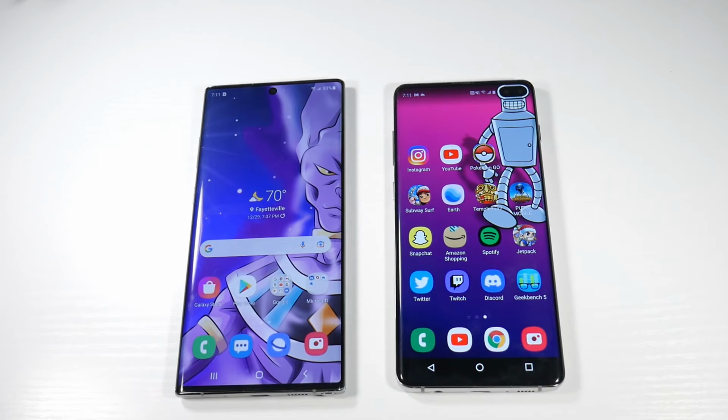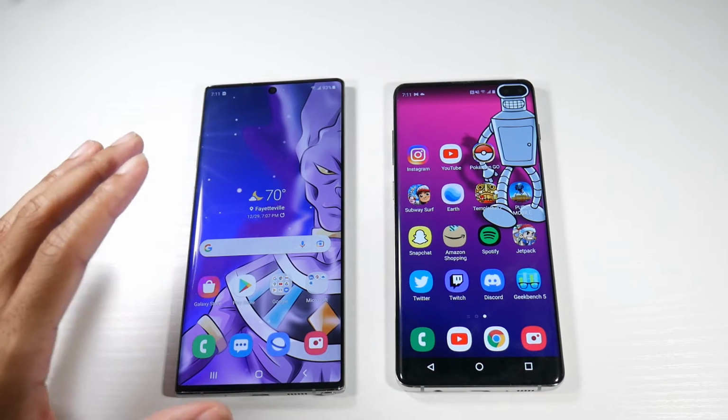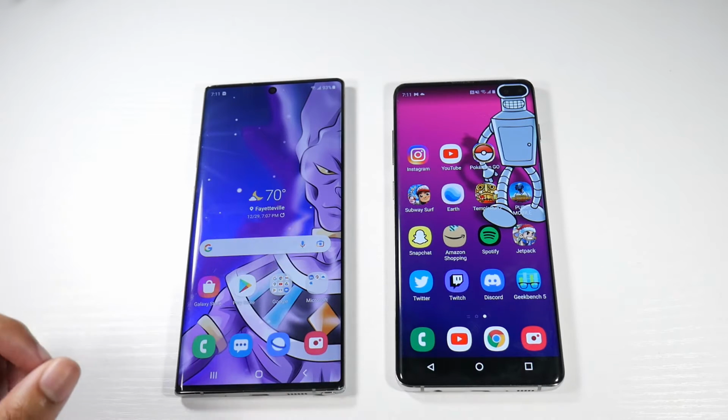Now let's talk about performance. So these phones pretty much perform the same. They both are going to be eligible for the Android 12 update. They both are going to get 3 years of security patches afterwards. They both have the Snapdragon 855 chip. The Note 10 Plus has 12 gigs of RAM. The S10 Plus has 8 gigs of RAM, so you do get a little bit more RAM on the Note 10 Plus as far as the base models go.